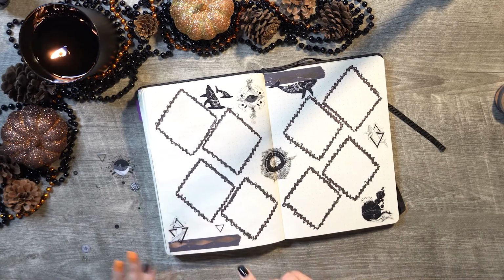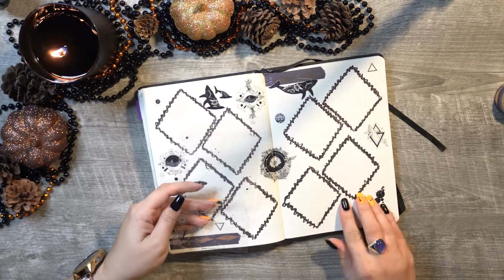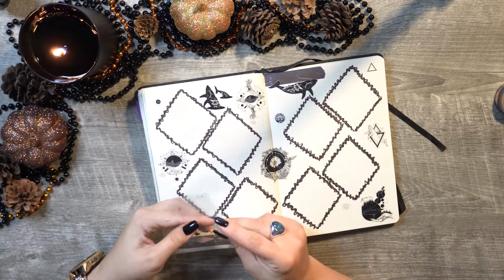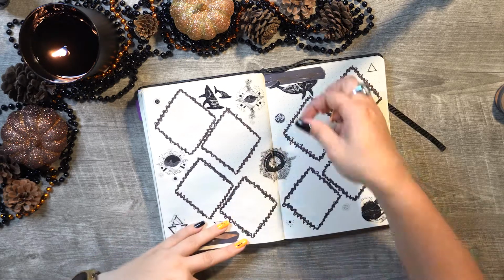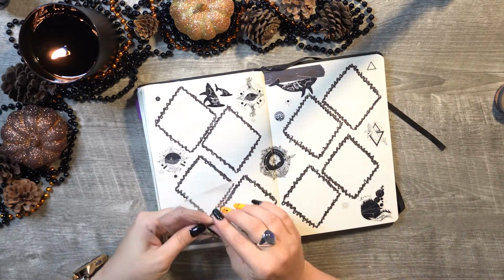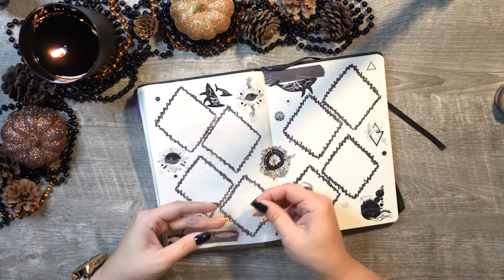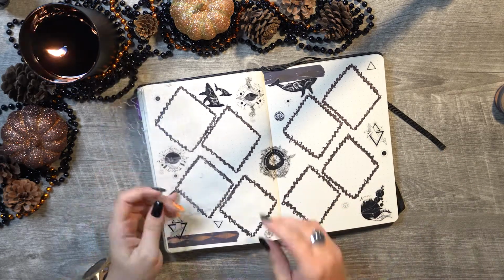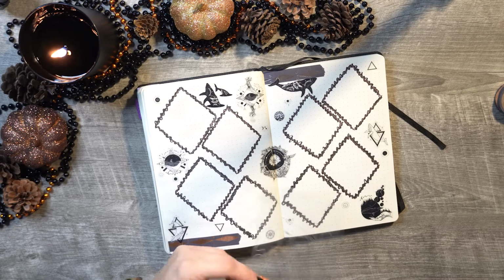So as you can see, those stickers are so perfect for this month's spread. They're kind of astrological and witchy a little bit, and dark and mysterious and abstract and just stunning and pretty and beautiful, and I just love them so much, so I ended up using them exactly for this spread.